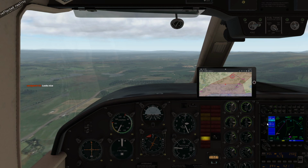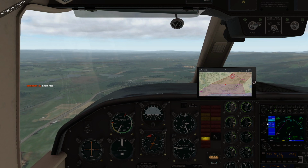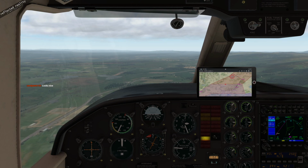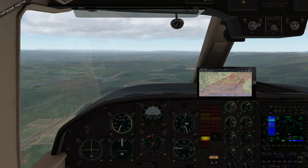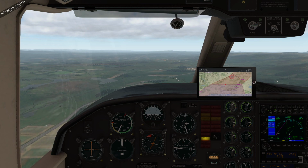Joey prop forward. The Trilander, goodness me, that's an aircraft that divides opinion, isn't it? Some people love it, some people hate it. I think it looks amazing. Clockwork TriStar.